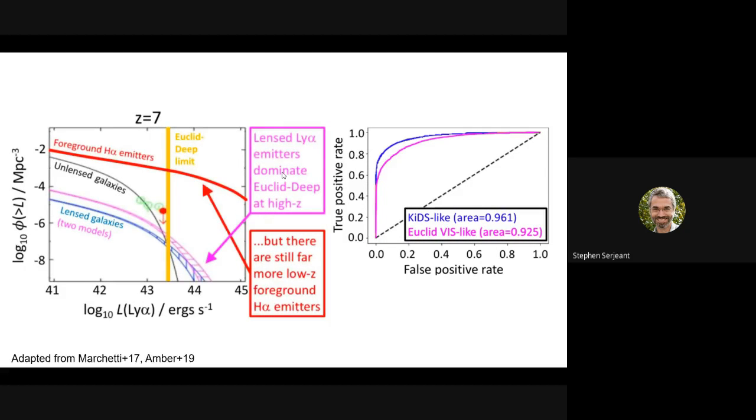We don't understand how the CNNs are working, but we have to do better in order to find these ultra-high redshift populations. And I've got an example here of the true positive rate against false positive rate. Really, you want to be in this area here, and it's good, the sort of progress we're making with CNNs, but it's not quite good enough to beat this deep contamination problem at the moment.